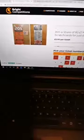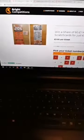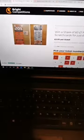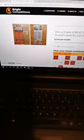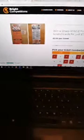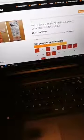One of the big things coming up tomorrow night is the scratch. If this works out well, we're going to do this every single week as well. Basically, it's a share of 60 £1 million lottery scratch cards for just £2. They are actually here, so I'm going to bring them out so you can see them. There they are, these are the activated ones.